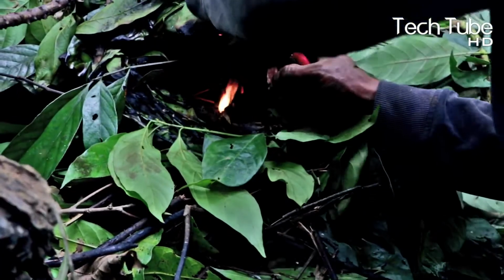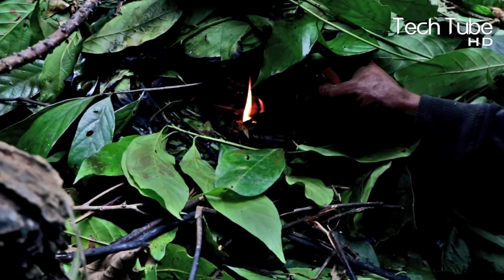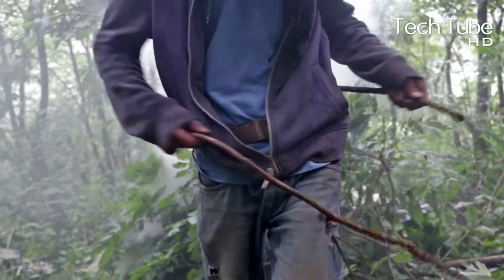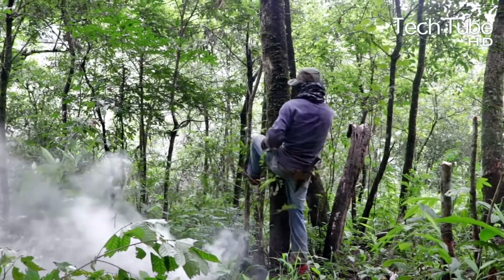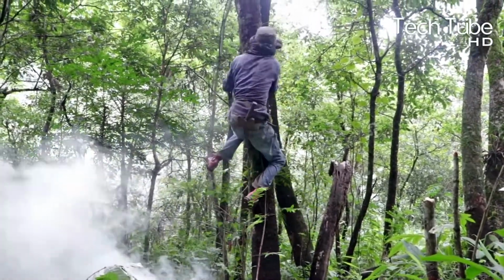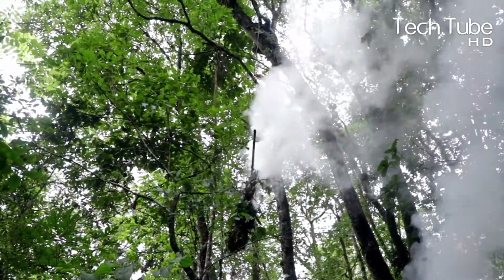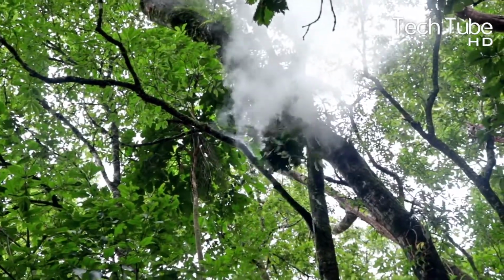The worker accumulates wooden sticks and bushes so that their blazes and smoke can compel the bees to leave the hive. As you can see in the video, they've built it in a tall tree. The worker with burning bushes climbs the tree to initiate the initial process of flying the honeybees off so that it becomes free from them.